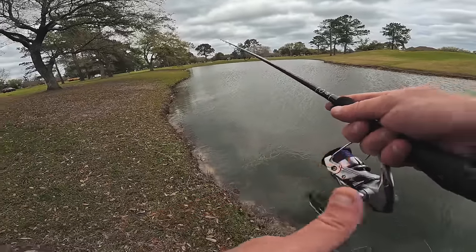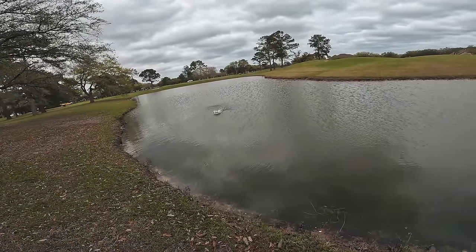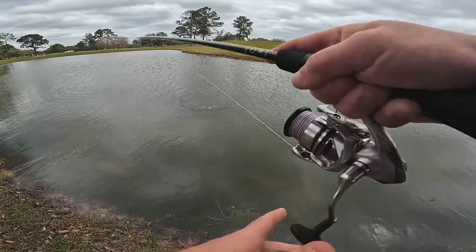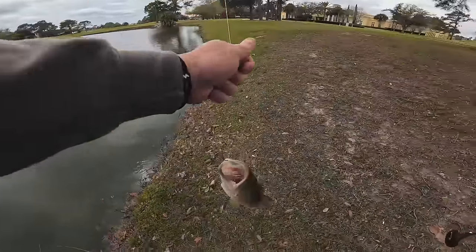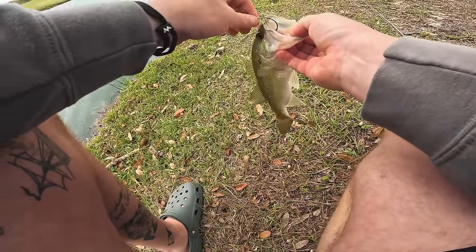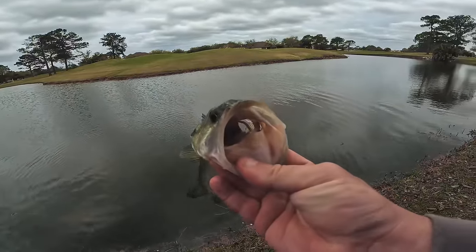Oh, there we go. There's a bite. Got him. That might be a better one. Yes, it is a better one. Let's go, dude. I waited for that one. Let's go, baby. Give me a jump. Yes, a little head shaky shake. Better fish, dude. Yes, sir. Took my worm, but better fish. Definitely a better fish. Thank you.